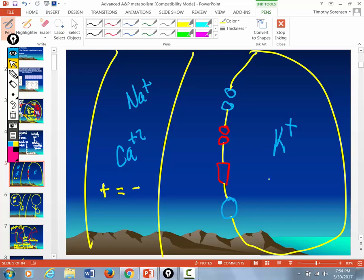And the number of positively charged particles in the cell has to be equal to the number of negatively charged particles, so the overall charge in the cell is neutral. Now watch, there can be different amounts of positively charged particles and negatively charged particles. So you can actually have a difference in charge across the cell membrane. But in the compartments, you have to have that law of electroneutrality. Are you following me? Okay, so watch.